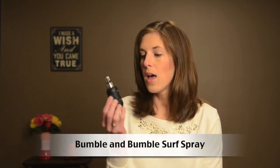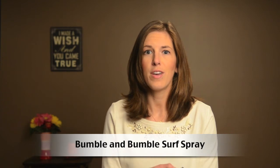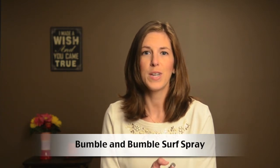And my first product that I really loved at the beginning of the month was this Bumble and Bumble Surf Spray. At the beginning of the month, my husband and I were out of the country on a little weekend vacation. We went to St. Martin, and whenever it is either humid or raining outside, I have naturally wavy hair. So if it's either of those weather conditions, there is absolutely no hope for my hair. So I have to leave my hair curly. And since it was so hot down in the Caribbean, I brought the surf spray with me and decided to give it a try.